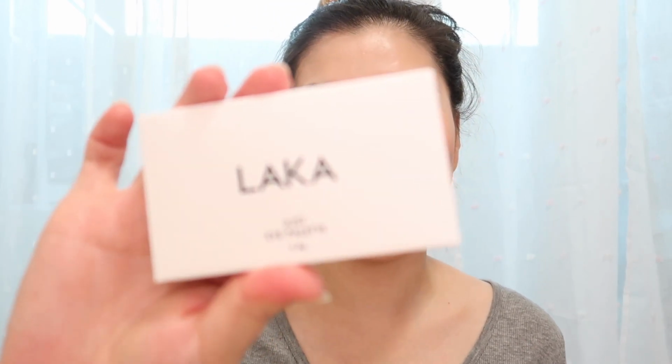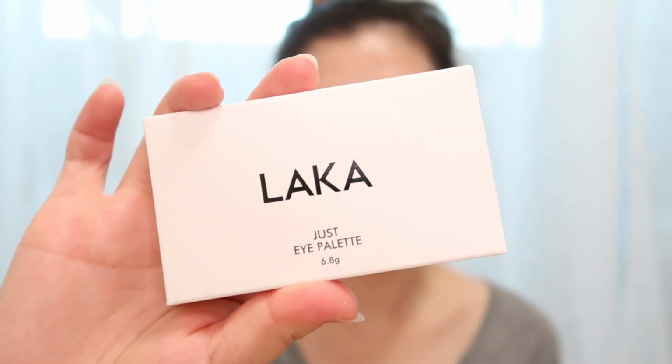Today I am going to do a first impression and my review on this palette. So this is a new brand that just came out in Olive Young. It is called LAKA. I think it came out this year, I'm not sure, but definitely started selling in stores in Olive Young this year.